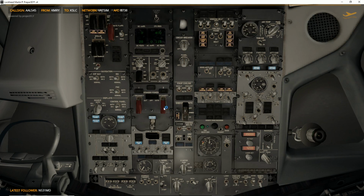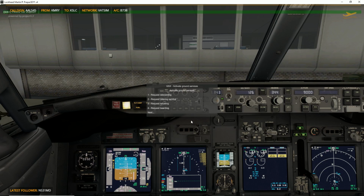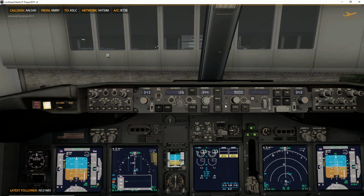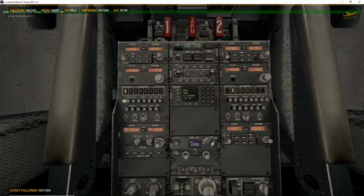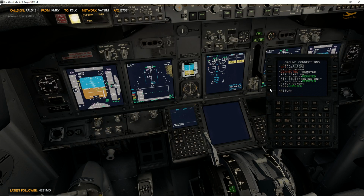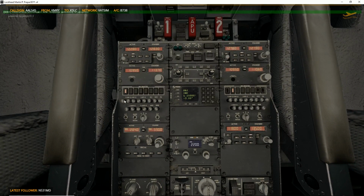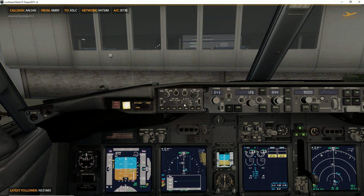Anti-collision wing on. All those lights are off. Yaw damp is off. Fuel pumps can come off. You can request deboarding. I did cut engines. Sodi jetways here at Salt Lake. Flight directors can come off. Transponders off, we can open doors. Needles off.